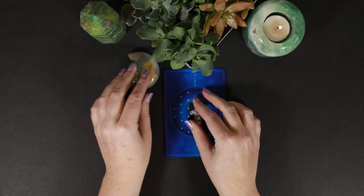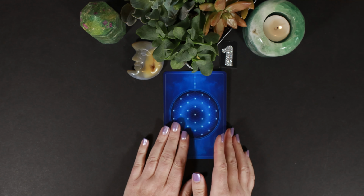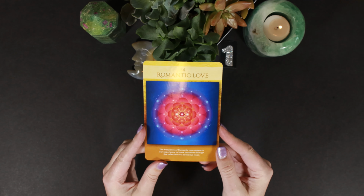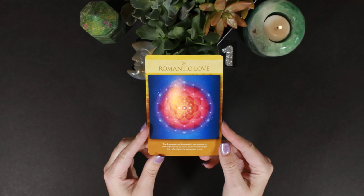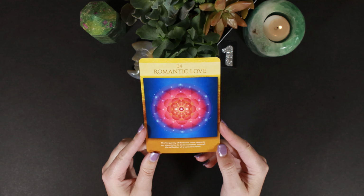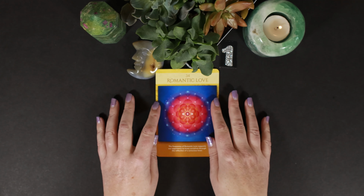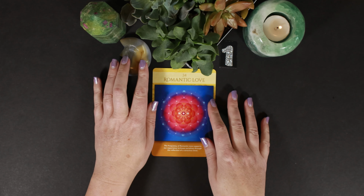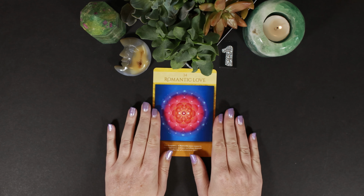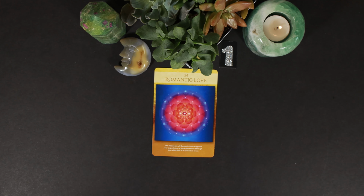Hello, group 1. If you picked the moon with the little Druzy right here, you are in the right spot. Let's take a look at the cards. So the first card that comes out for you, look at this. We have romantic love. The frequency of romantic love supports our experience to know ourselves through the reflection of a conscious lover. So the key with this is it starts with you. It starts with yourself. It starts really with self-love, because if you don't love and appreciate yourself, then the reflection that you get back from somebody else isn't always the healthiest.